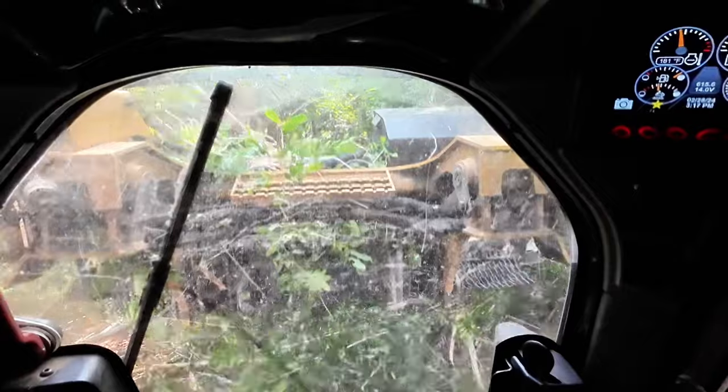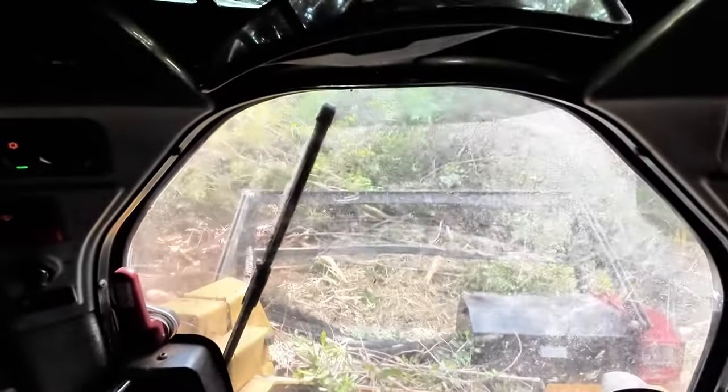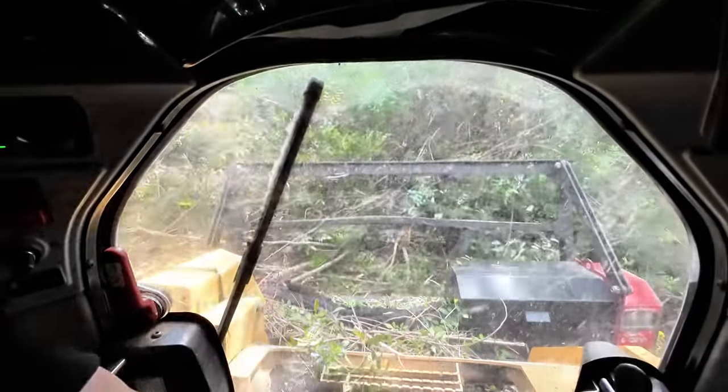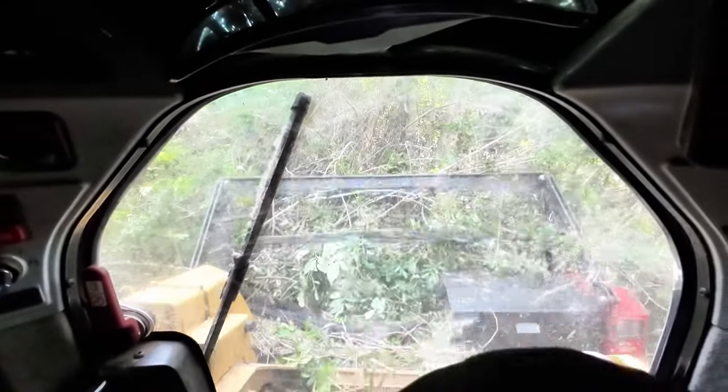Here that I have to find. It's probably not even marked. No, I see it. It's going. No, that's not a guide wire. Oh, I see the guide wire now, sort of.